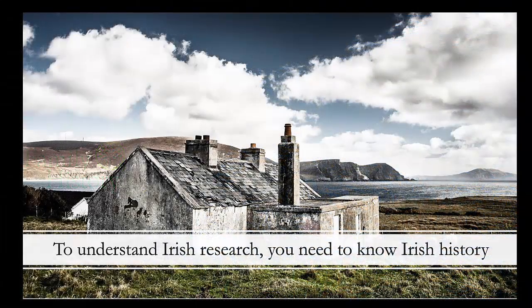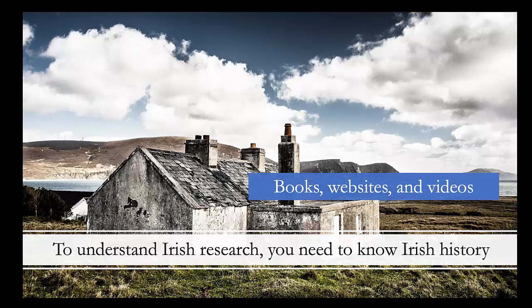To understand Irish research, you need to know Irish history. Ireland has a long history of conflicts and famines that have resulted in the destruction of valuable genealogical records. Fortunately, there are a considerable number of books, websites, and videos available to learn about that complex history. More specific information about how to locate records for Irish research will be covered in another video.